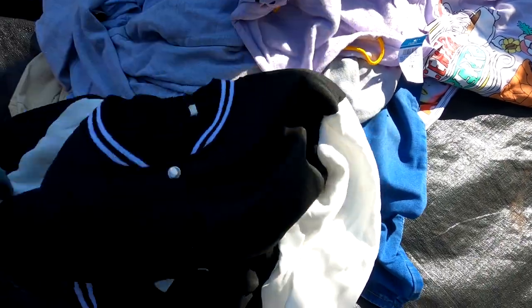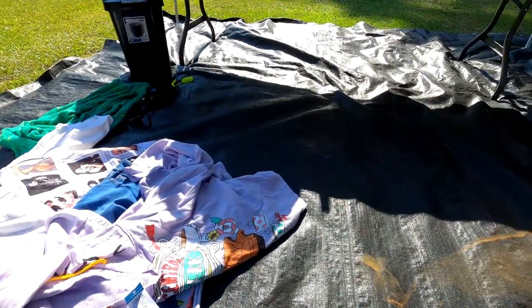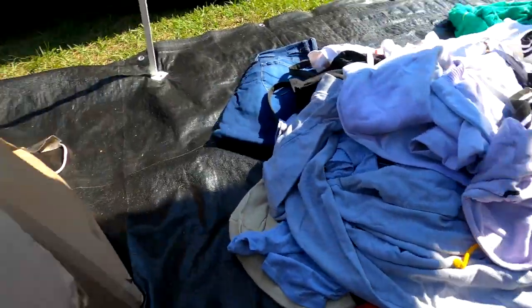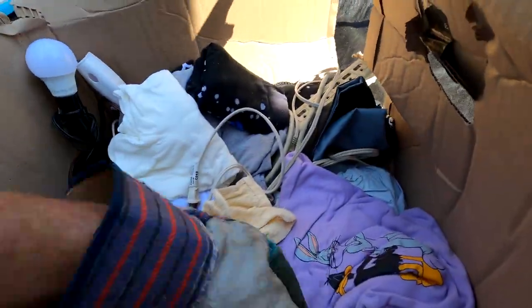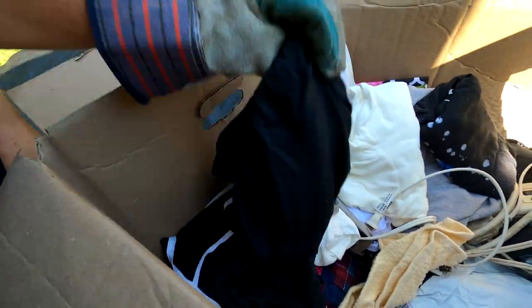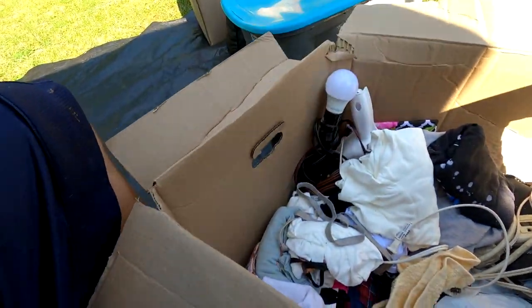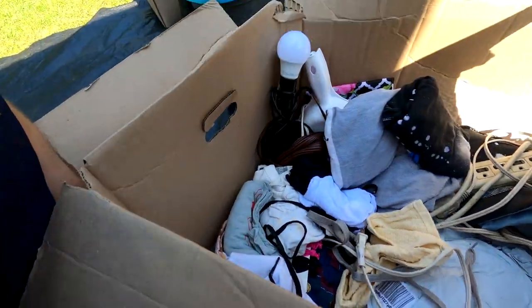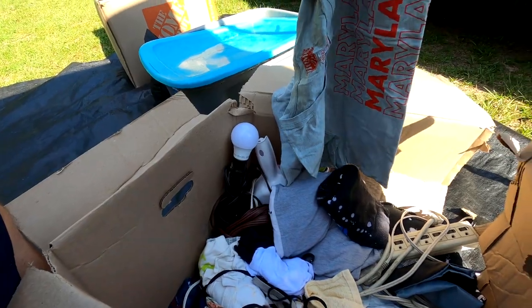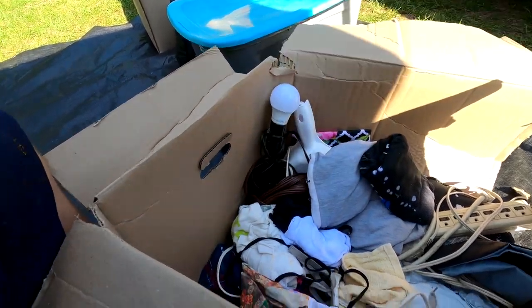That kind of looks like a Letterman's jacket, but upside down. Okay. Yeah. There's a Bugs Bunny-ish thing. And got to see the tag on this. And it's official Looney Tunes. Yay! And these are official skimpy shorts and t-shirts. Maryland, home sweet home, okay.